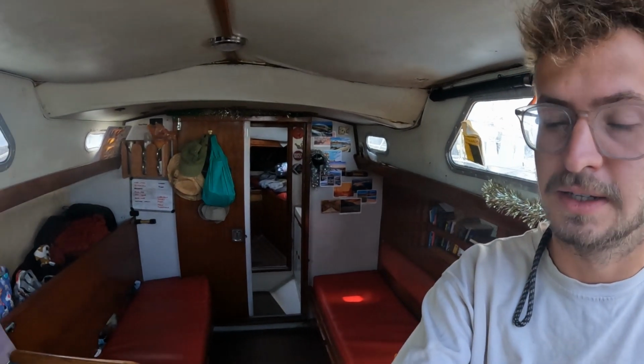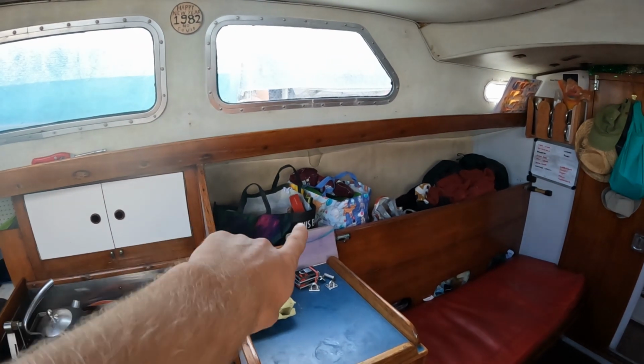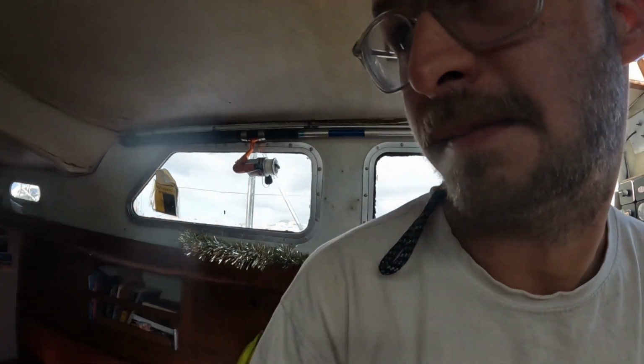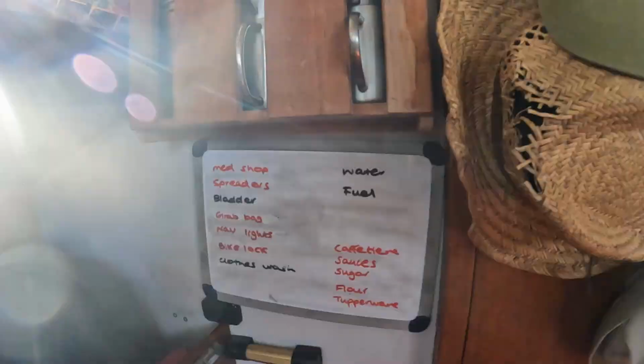It's another day. Everything's packed away, yeah? Apart from these bags of literally just snacks. There are 3 carry bags there. That's our snack provisions for the crossing. We're just doing the last final jobs. This is our list for today.